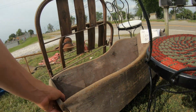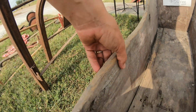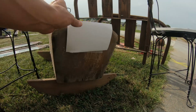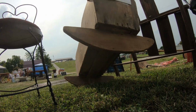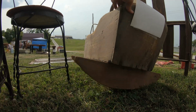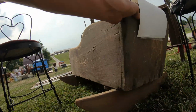Pre-Civil War. Dang. Creepy. Thinking about it, but I think it's the graveyard that's selling me on it.